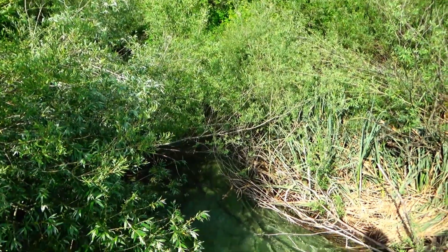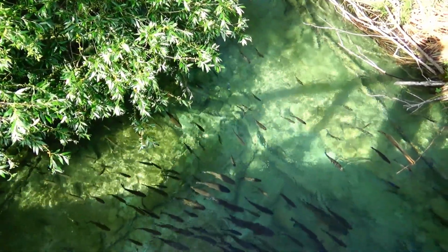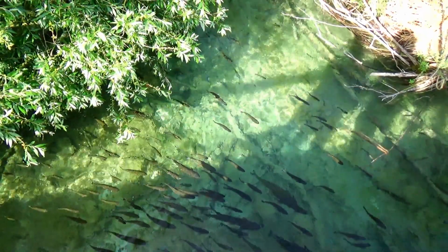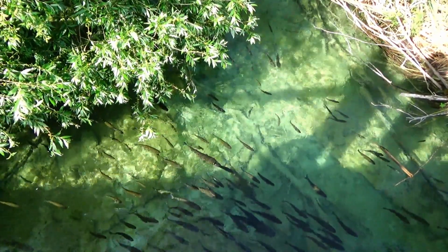Alrighty. Oh, what's at the bottom of the bridge? Yo, wait, why are there so many fishes here? That's very odd. They're just in one place. They're not moving. I mean, I can see them moving, but they're not going anywhere. They're just staying in one place. Are they swimming against the current or something?